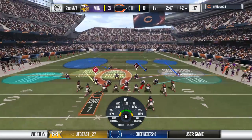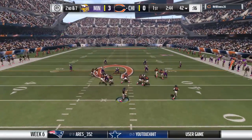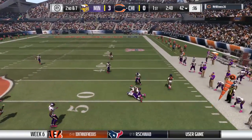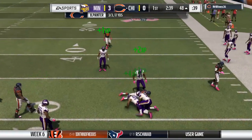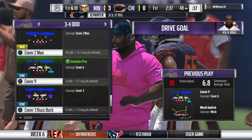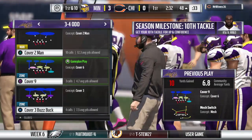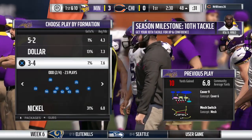Hurry up, here we go. Green, 39. Now they'll throw here out of the gun. He's got his man on the crossing route. And he'll be taken down, but not before he gets into enemy territory. And there they went, crossing route against the zone defense. What do you think of that?